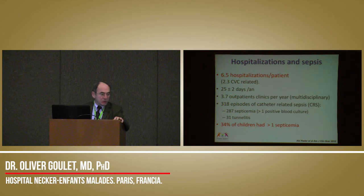What about hospitalization and sepsis? We have the obligation to admit patients, especially for catheter-related sepsis, which is the main cause of hospital admission, not intestinal failure. And the duration of hospitalization in this cohort study is 25 days per year, which is high. But now with the decreased incidence of catheter-related sepsis, we can expect that this rate of admission will decrease in the future.